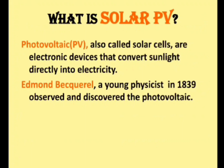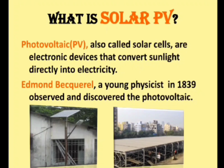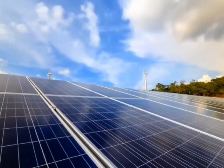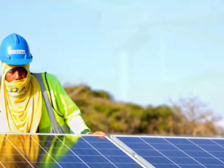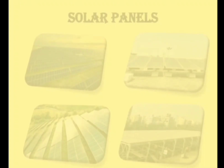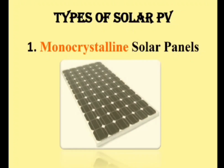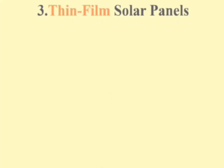What is solar photovoltaic? Photovoltaic cells or solar cells are electronic devices that convert sunlight directly into electricity. Edmond Becquerel, a young physicist, first discovered the photovoltaic effect in 1839. Types of solar photovoltaic panels: monocrystalline solar panels, polycrystalline solar panels, and thin film solar panels.